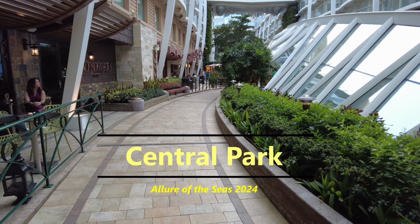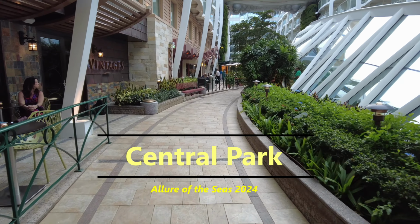On deck 8, we have the Central Park Neighborhood. This area is unique to the Oasis-class ships. It's a great space. You can see Vintages right there on the left. That's the wine bar. They have some really good sangria in there, so drop in and check that out. You also have Giovanni's, which is a specialty restaurant. We ate there.